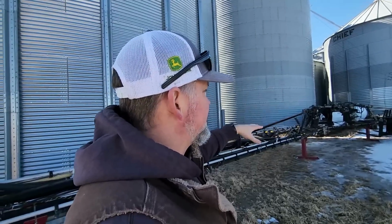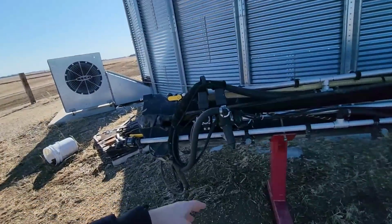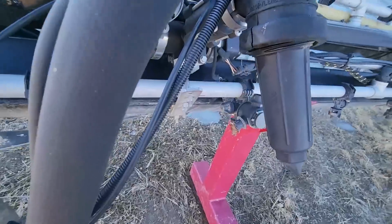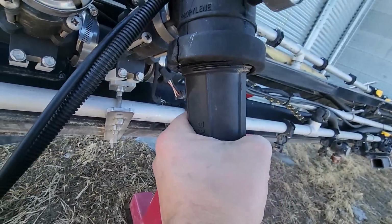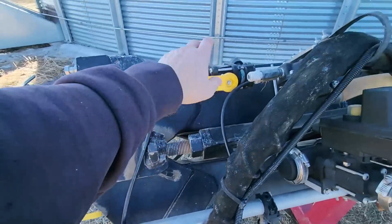So we'll just lift it in each of these sections to break it free. Also, I don't believe this sprayer was completely drained. I thought I did drain it. Turn on a lot of these hose nozzles.